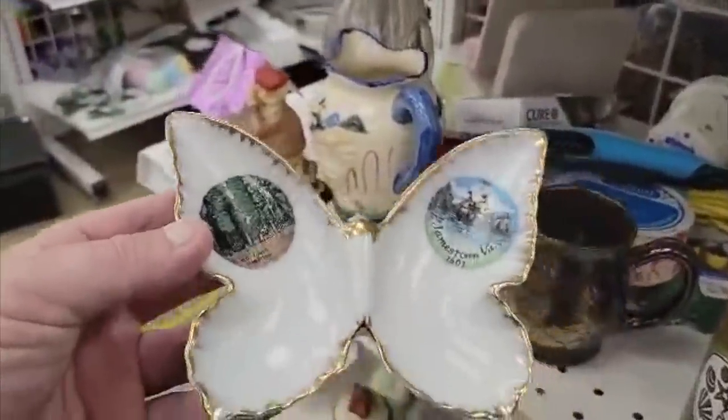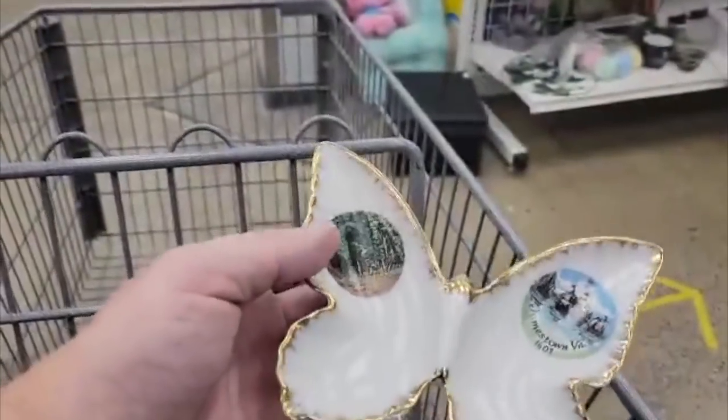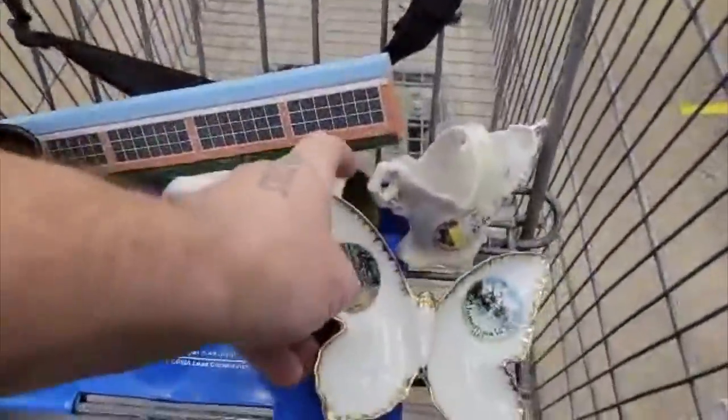I like the butterfly trinket dish. And Jamestown's kind of odd. You usually see like Chicago, Philly, New York, big cities. And some of these old souvenirs can be kind of cool. I collect the Gettysburg ones. So we'll put that in the cart.